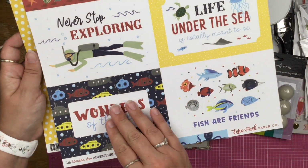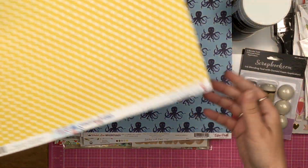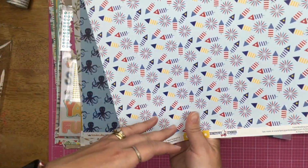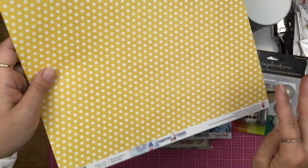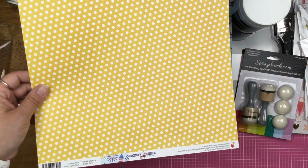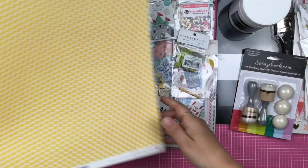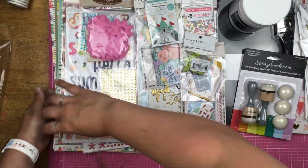Undersea Adventures, not for this side. Got it for the Hydra. And then another just Hometown Summer, not for this side, surprisingly enough, even though it's very patriotic. I got it because I really like the yellow and white polka dot. So that was my little order from scrapbook.com.